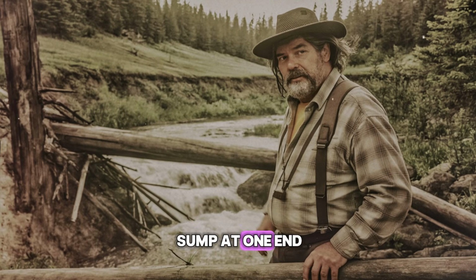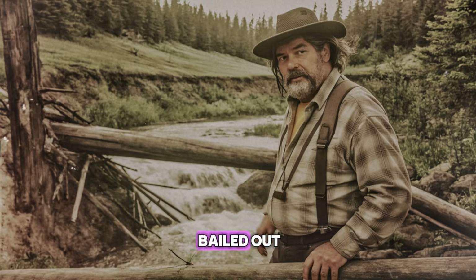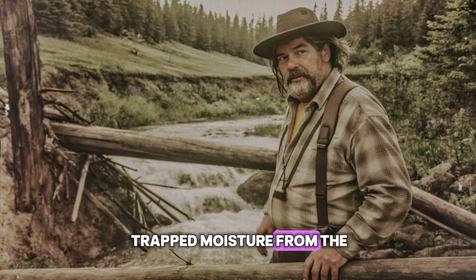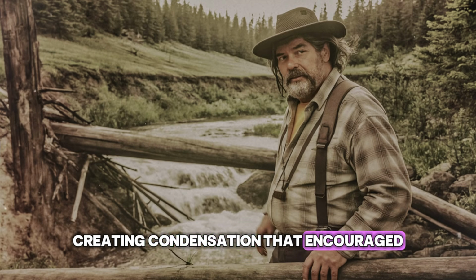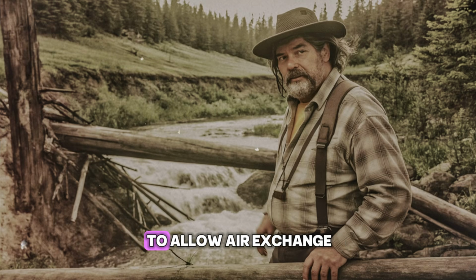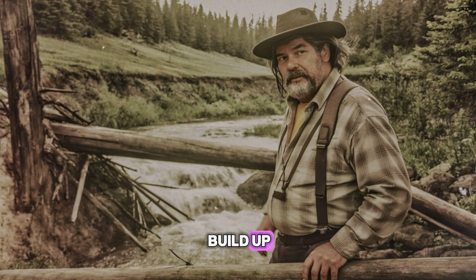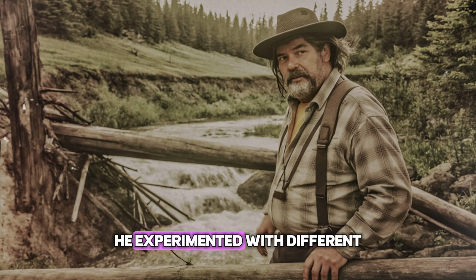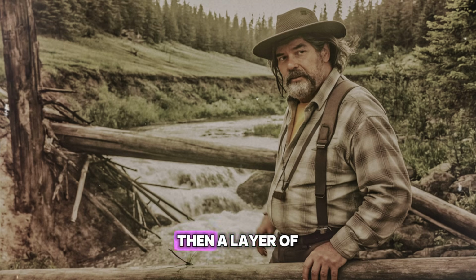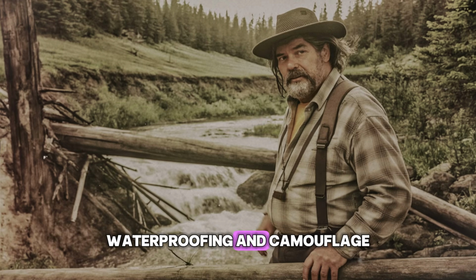He dug a small sump at one end of the pit, a depression 6 inches deeper than the main floor, where any water would collect and could be bailed out. Ventilation became his next focus. Completely sealing the pit trapped moisture from the food itself, creating condensation that encouraged mold growth. He drilled several holes through his plank covering and inserted hollow reeds to allow air exchange while keeping out rain and insects. The ventilation prevented moisture buildup without significantly warming the interior. He experimented with different covering methods, eventually settling on a system of thick planks covered with canvas, then a layer of dirt, then sod. This multi-layer approach provided insulation, waterproofing, and camouflage.